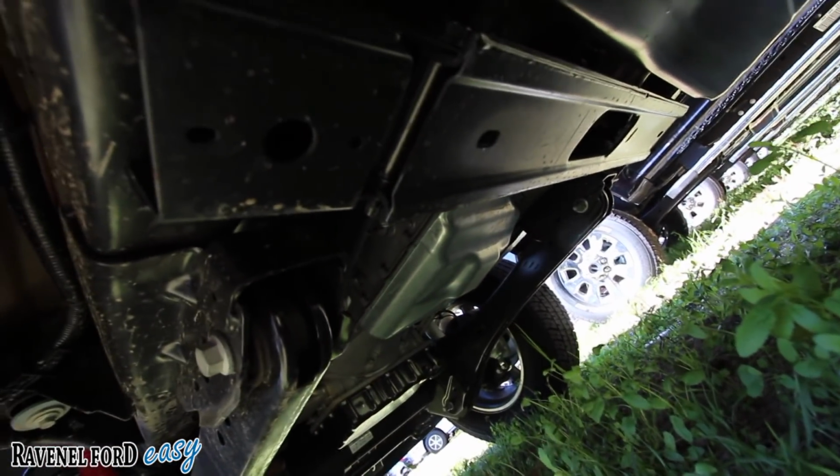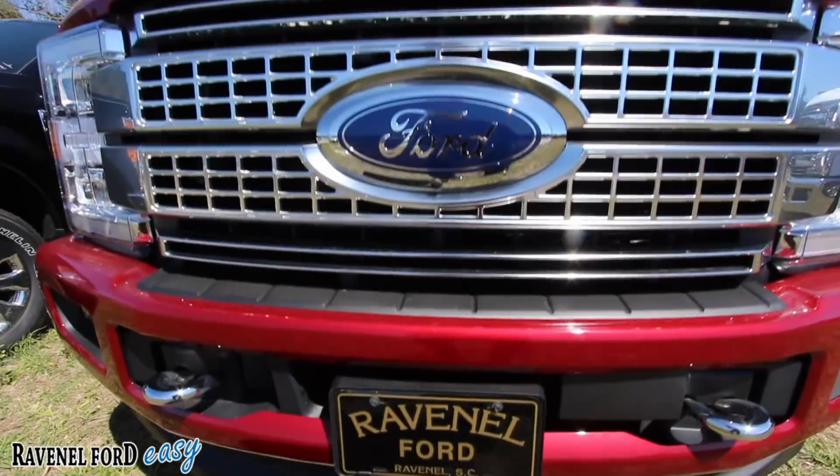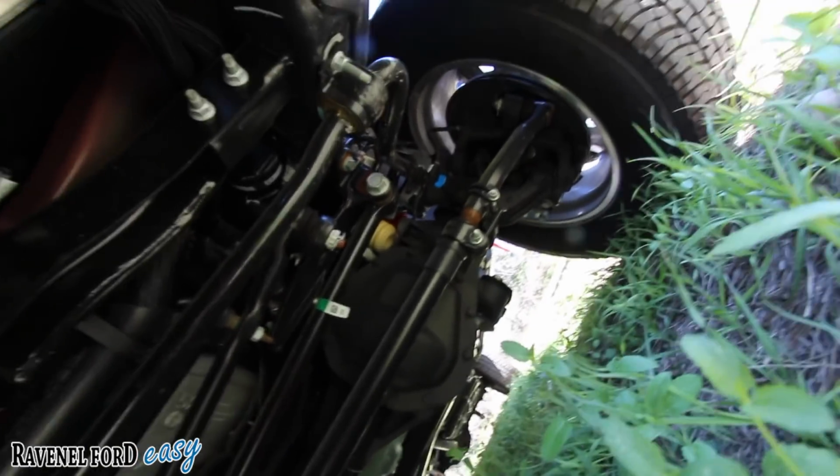Let's try to get under another spot. Let's maybe go up underneath the front of the truck, and then we'll get under the back of the truck. All right, let's get under here as best we can. See if there's anything we can see. And this is the first time I've ever even got on the ground and did this before.